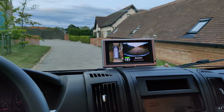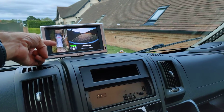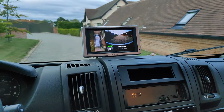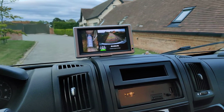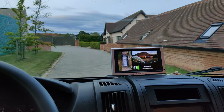Now there are 4 cameras on the outside of the vehicle and they are used to stitch together a bird's eye view, which you can see here, of the motorhome, and also a separate individual camera view on the right hand side. Now you can switch that around using a button by the steering wheel. As you can see, that's the back with the graduated bars to help you reverse and left and right. Now this has proved absolutely invaluable.